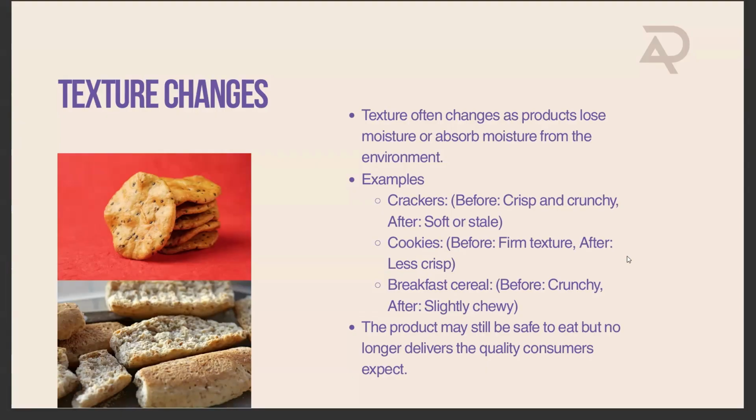Also, our cookies, when they're just made, have a firm texture. And of course, after some time, they're less crisp. Or breakfast cereal. This has happened to me before. I had breakfast cereal sitting on top of my fridge for so long, and when you finally get around to it, it just tastes very chewy, right? So those are ways in which textures change in our food items. Now, the product may still be safe to eat, but it no longer delivers the quality we as consumers expect.